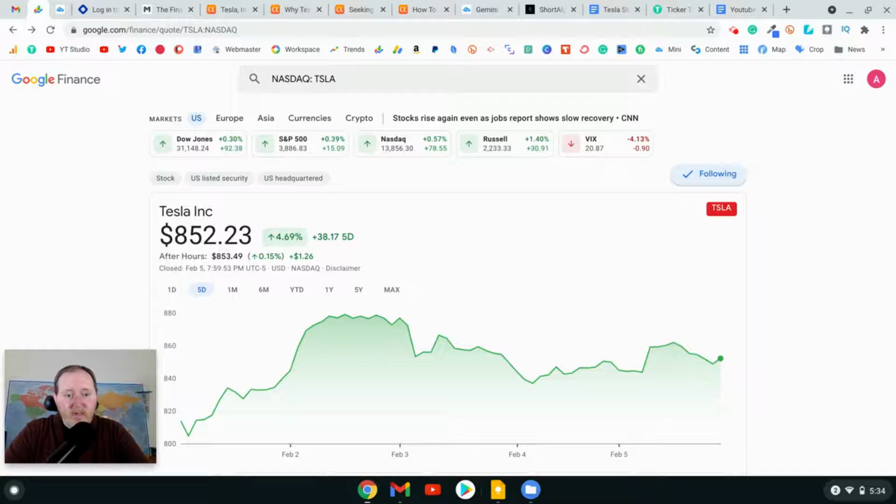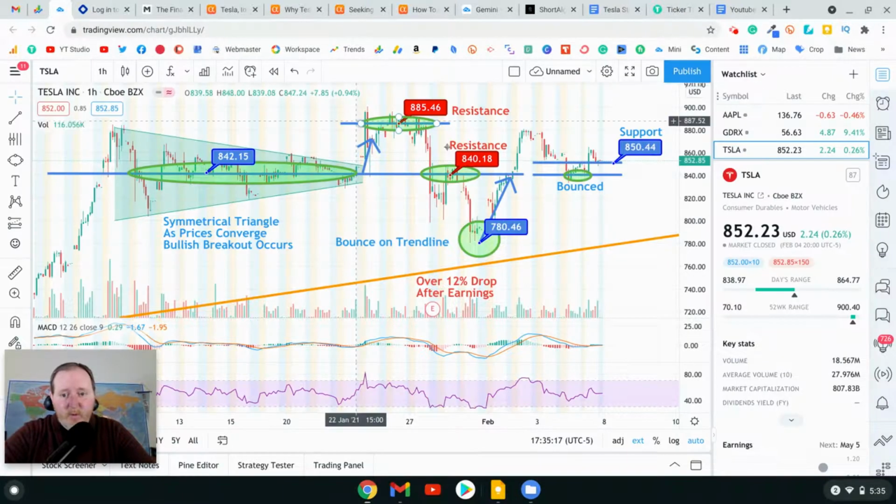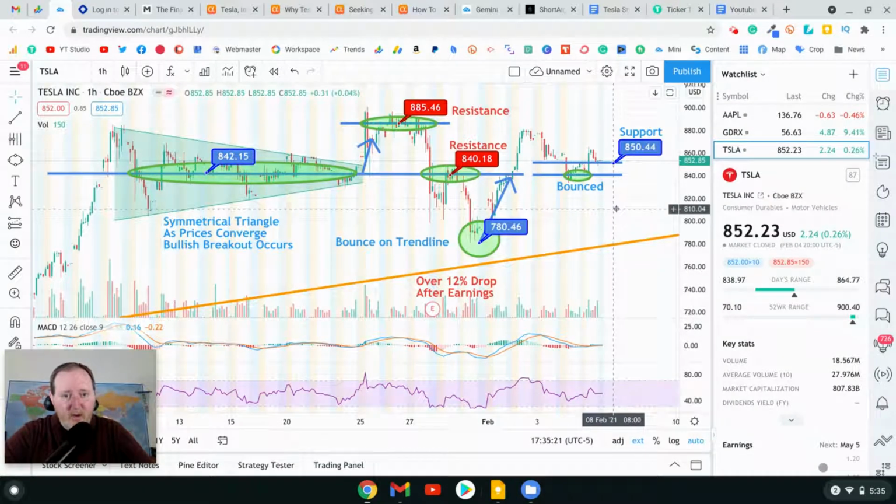Let's get started. Last week, Tesla was up 4.69%, and this is coming off of a 12% pullback from the week prior when earnings were released on January 27th, 28th, and 29th. So this is good, healthy, forward motion on Tesla's stock price. Let's hop over to TradingView, where we have all the action mapped out for you.